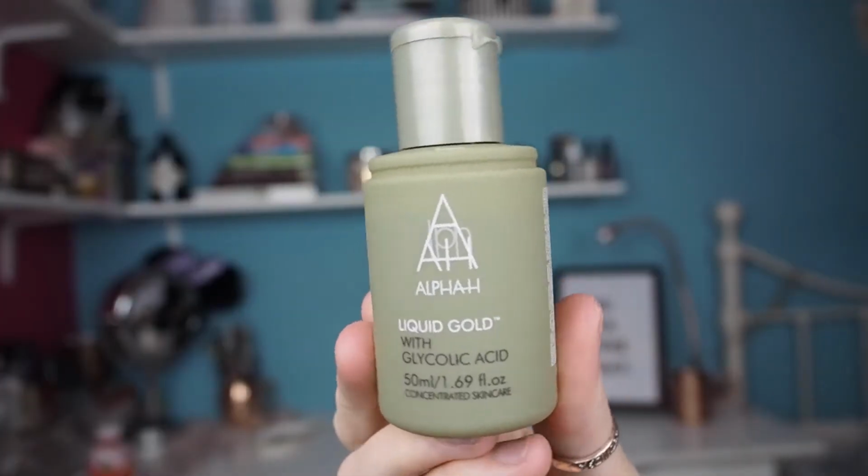So first category is skincare, and there's two things I've been loving this month. First one is the Alpha H Liquid Gold with glycolic acid. I got it in my Marks & Spencer's beauty calendar, and it has a chemically smell, I will be honest. Well, it's actually not that strong. I think the Pixie Glow Tonic probably smells a bit stronger.